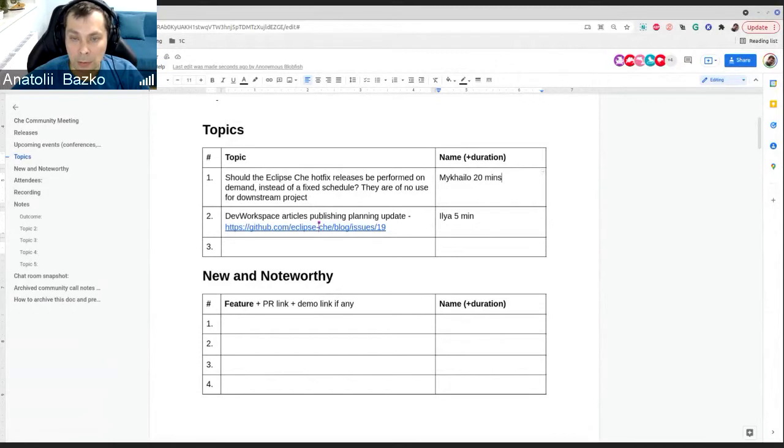Any other opinions regarding this topic? If not, we can proceed to the next one. DevOpsSpace article publishing planning update by Elia. Could you start, please?